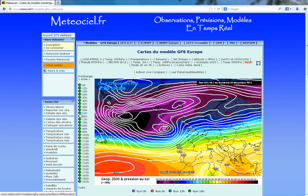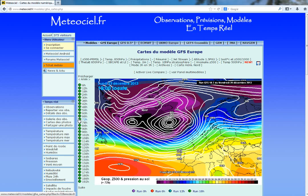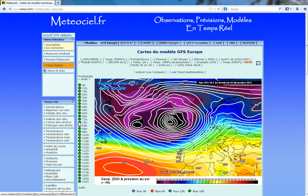The 60-hour chart, it's deep into 960 millibars. Still to the west of the UK. The 66-hour chart, it's deep into 945 millibars. And at this point the isobars are tightening up. There's strong southwesterly winds coming in here. The 72-hour chart, it's deep into 935 millibars. Still to the west of the UK. The 78-hour chart, 930 millibars, still deepening.